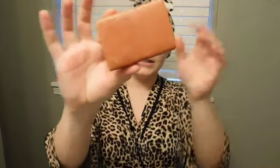So this is our grapefruit soap. This is a vegan soap. It can also be used on the body, but I use it on my face because it really helps with blemishes, and obviously with my hormonal acne, that is what I am needing so badly right now. So I have just been going over my face a little bit with this grapefruit soap, and then I go in with my cleanser. I have noticed that it has been really helping with overall my skin complexion and the blemishes on my face.